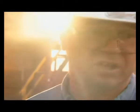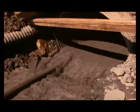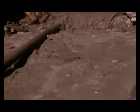To extract the rest, the rubble goes to giant tanks of cyanide. Cyanide dissolves gold just like sugar dissolves in water. It makes a pure solution out of it. After the gold was extracted, the cyanide solution was dumped into the town's Whitewood Creek, killing everything in the water. For over 100 years, the creek ran black.